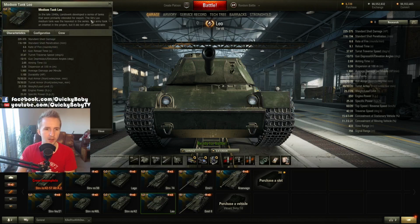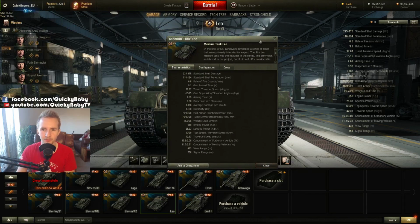So what is the history of the Leo? So in the late 1940s, Landsverk developed a series of tanks that were primarily intended for export. The Stridsvagn Leo medium tank was the heaviest in the series. The army took interest in the project, but it did not offer considerable advantages over foreign peers that were available for purchase. Eventually, they favored another project.